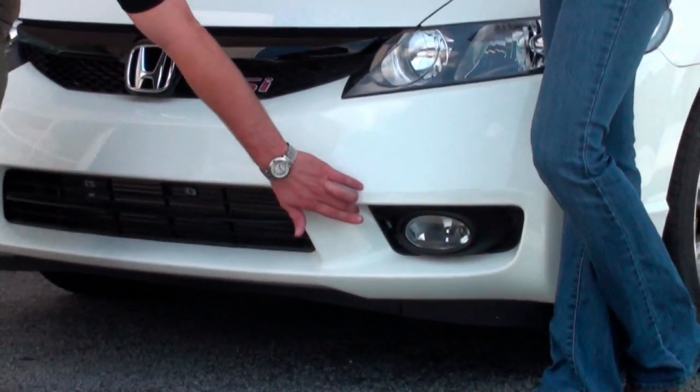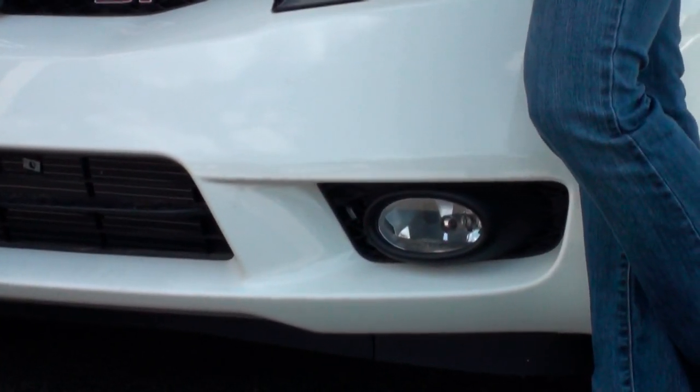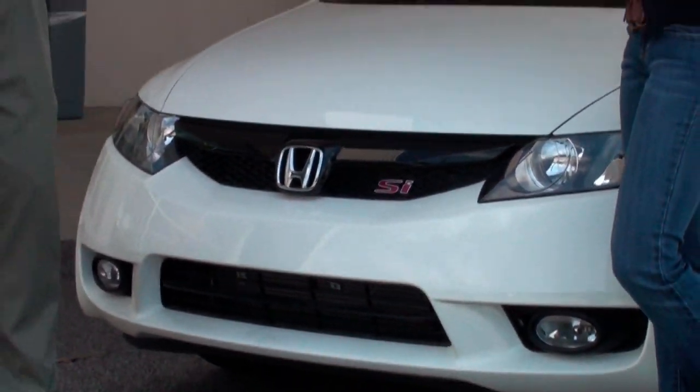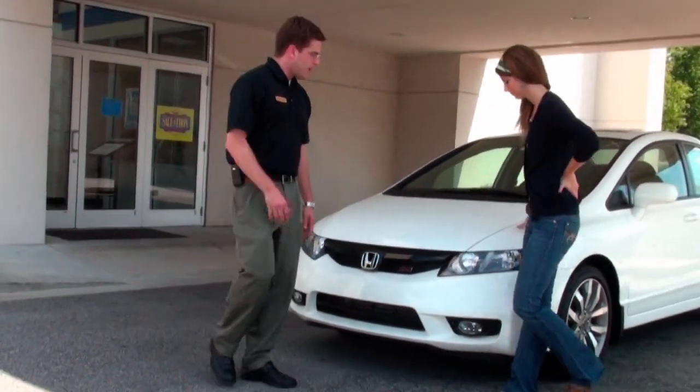Also, you have fog lights that are standard on the Si that are not standard on a regular Civic, but of course, they're offered as an accessory. You can always get those, but that's after the fact. So these are included.